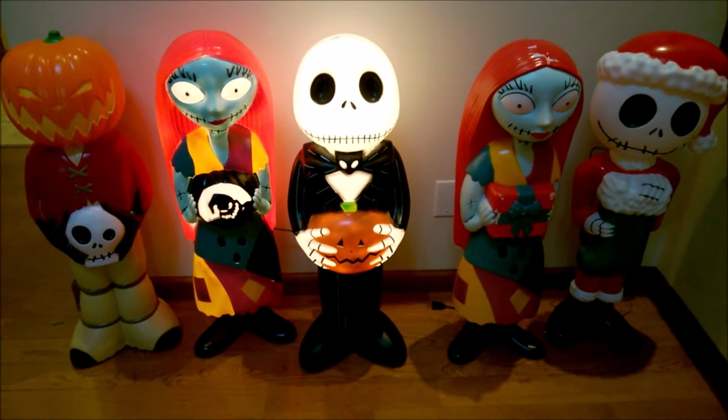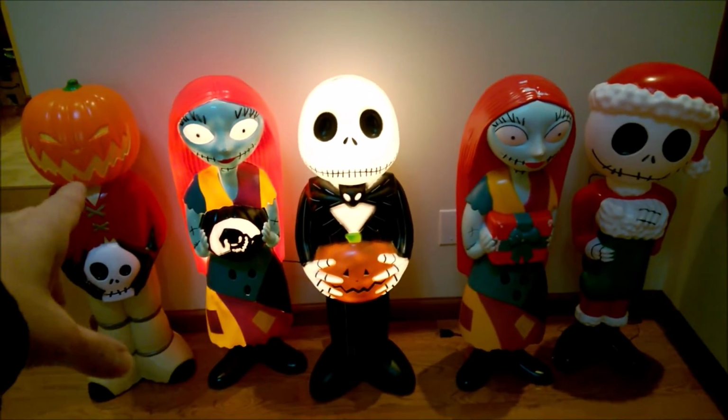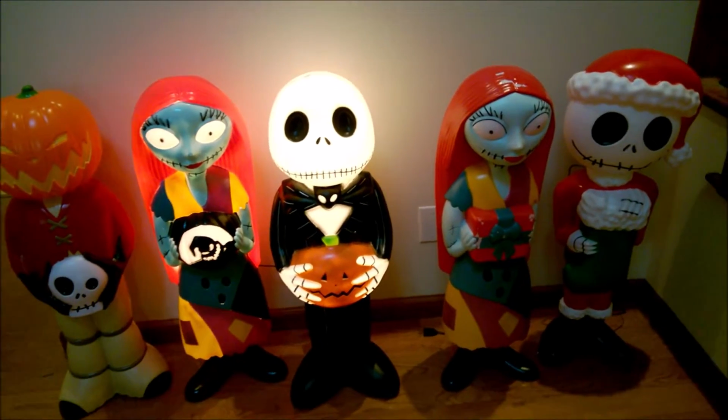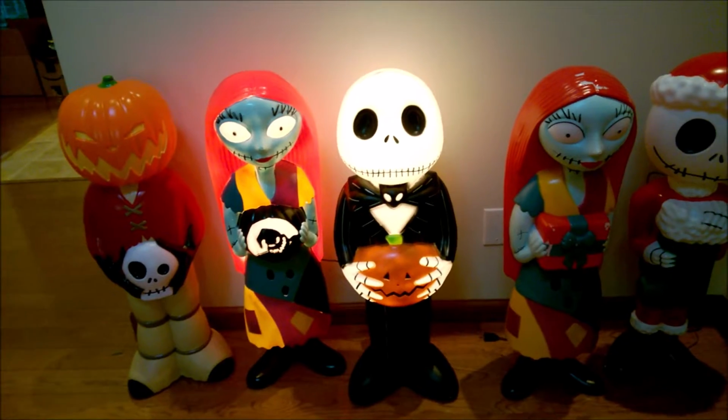Today I finally got all the Walmart 35-inch Nightmare Before Christmas blow molds. All of these I had to purchase from the secondary market, except for the Pumpkin King on the end. I actually got him from my Walmart. I saw two Walmarts that still had him in stock, which is amazing.